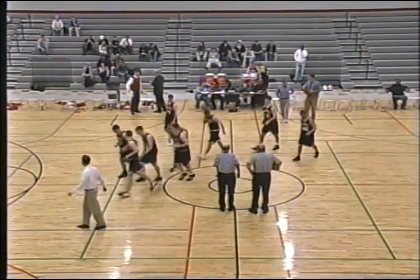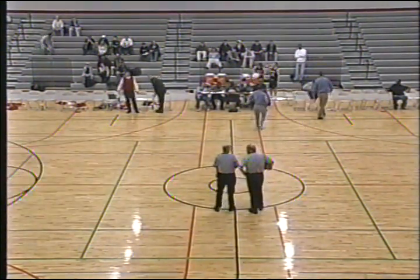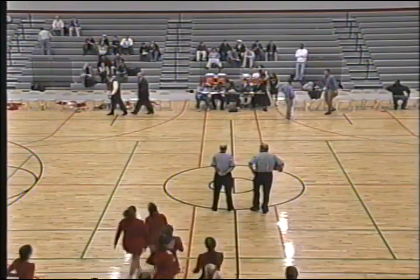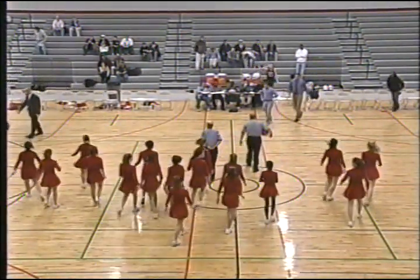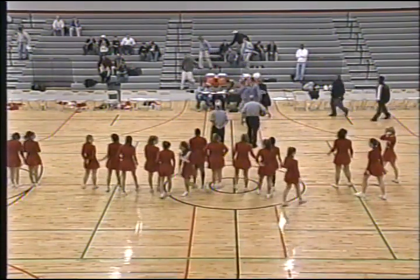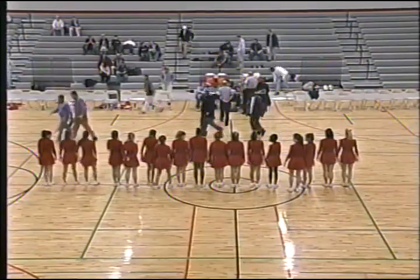In favor of Milton at the end of the first half, a very fast and up and down first half. Milton came right out of the blocks, 11-3. Wellesley called the timeout and kind of snuck back into it. Now Wellesley actually went ahead briefly, and now Milton took the lead back, and we'll be back for the second half shortly.